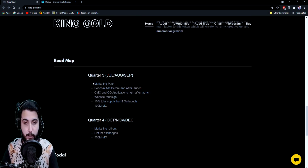Roadmap Q3, and that quarter includes July, August, and September. A marketing push, PooCoin ads before and after launch, CoinMarketCap and CoinGecko application right after launch, website redesign, 10% total supply burn on launch, and 100 million market cap. And in Q4, which will include October, November, December: marketing rollout, list for exchanges, 500 million market cap.